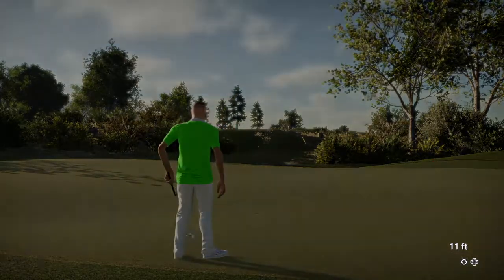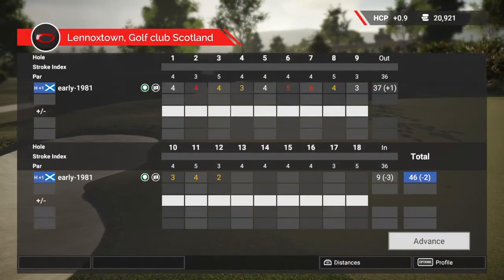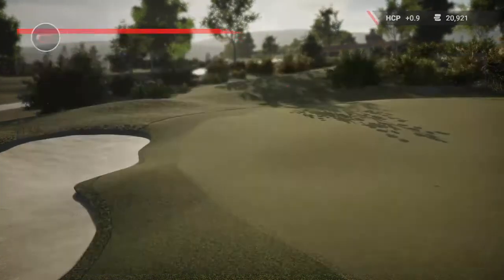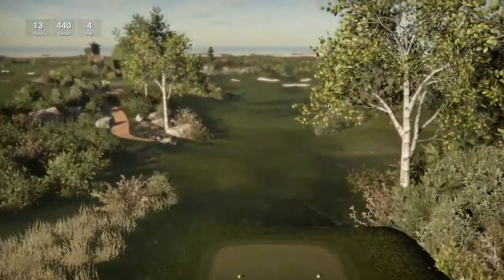So, is that three consecutive birdies or 4? It is 3. So we're now at 2 under. The birdie train is starting to warm up, guys.